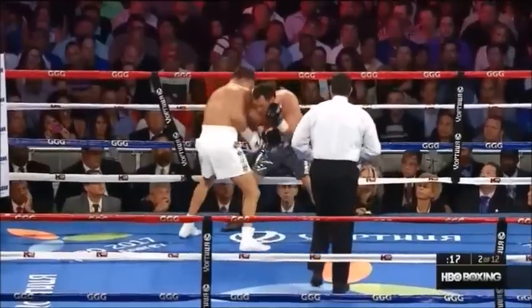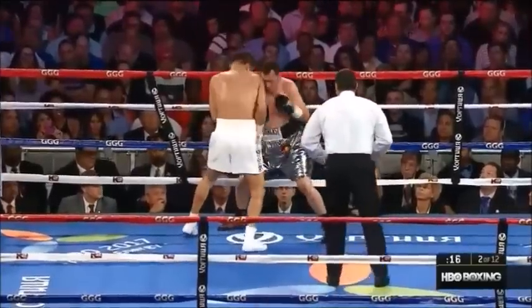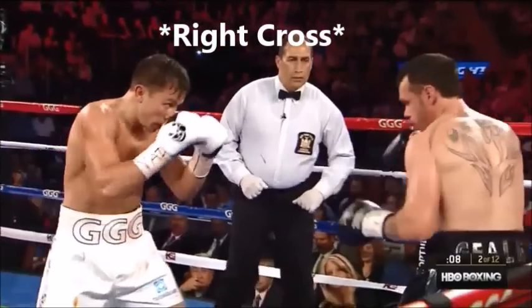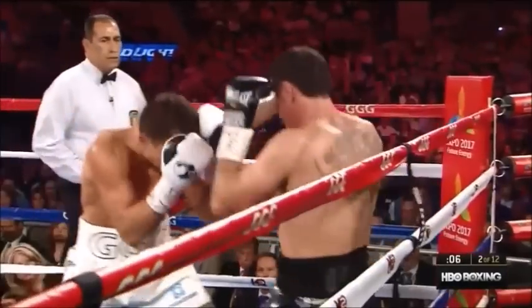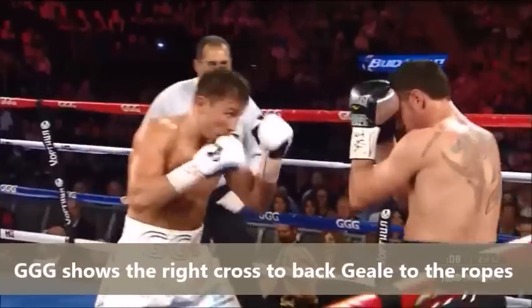And you see him miss the right hook, and then he pushes his shoulders into Daniel Geale. Great defense. And here's just a quick clip I included at the end to show you that Golovkin uses his right hook when the guy is just off the ropes to back them into the ropes. See how Golovkin's going to throw this right hook? Now you can clearly see there's no conviction in that. But what's Daniel Geale's reaction? His reaction is to back himself up to the ropes.